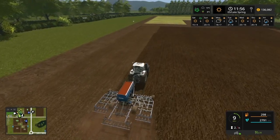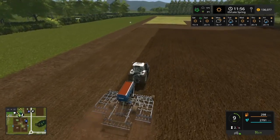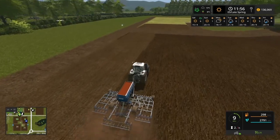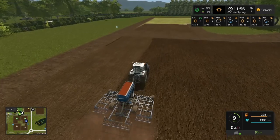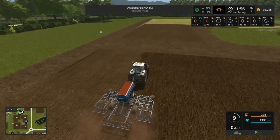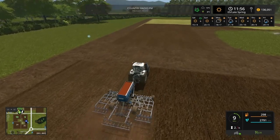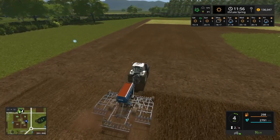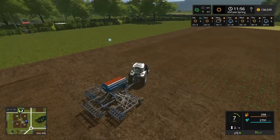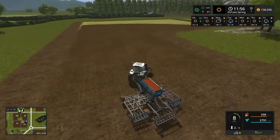I genuinely thought I was going to struggle with the Seasons mod, having not really used it before, and it's not that I haven't used it, it's that I've never really got to grips with it before, but I am starting to get the hang of it now, more and more and more. And it's not as hard as I thought it was going to be, to be honest. It's been quite successful.